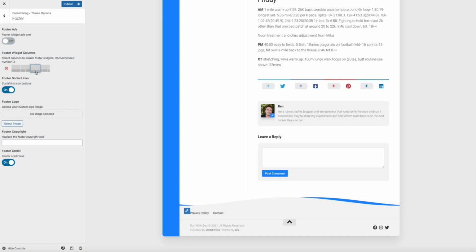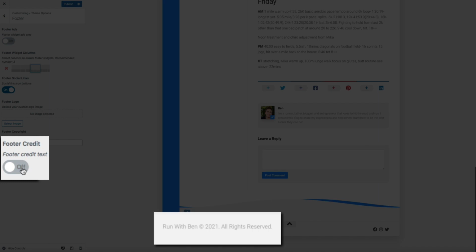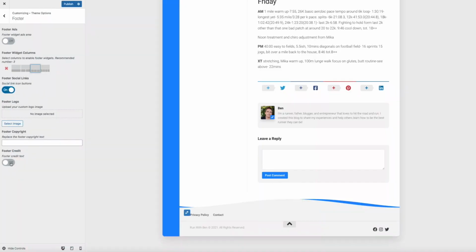Then before we move on, there's one personal preference thing I want to show you, and that's how to turn off the footer credits. By default, there are some additional credits that say powered by WordPress, themed by Aux, but you can remove it by flipping this switch off. Again, this is a personal preference, but this allows you to clean up the footer credits if you want to.